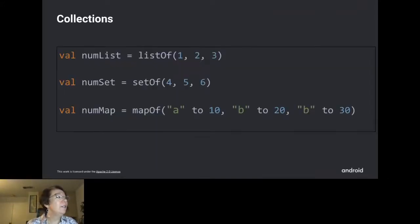And collections. So there's all sorts of nifty shortcuts for lists and arrays. The one thing that is interesting is that square brackets are also gone. You only get object collections. And the empty list would be something like list of with no values in the parameters in the parens.